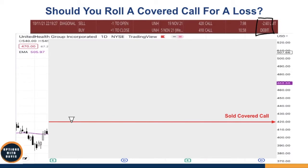So the thought process I had at this point was that I was hoping the market would go up and then come back down within this time frame. This way my covered call would expire out of the money, and that would leave me with just the long LEAP. This is because I have a very bullish outlook after this move up, especially after it had a very good earnings report. So that's my decision down here.